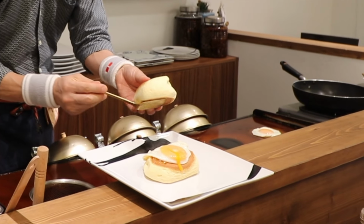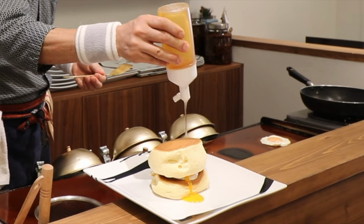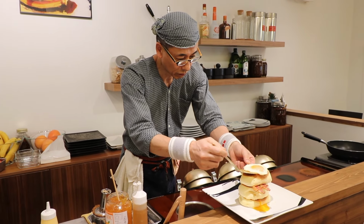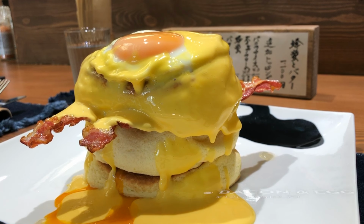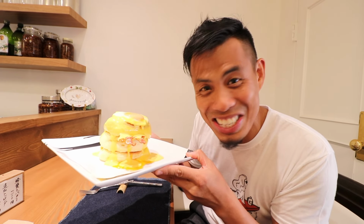So I order the bacon and eggs pancake. Look how precisely the chef stacks each feathery pancake one by one like a true artist. And to top it off with their creamy homemade hollandaise-like sauce. Look at this masterpiece. We got the egg on top, two pieces of bacon. It's sandwiched with all of this love, and there's another egg inside.